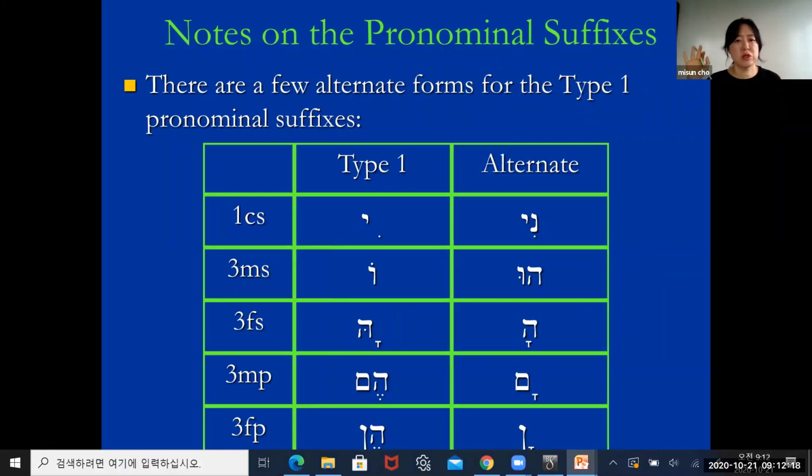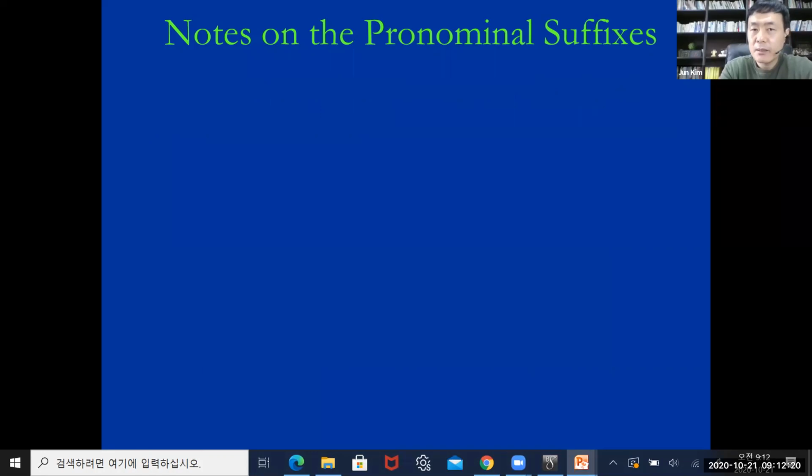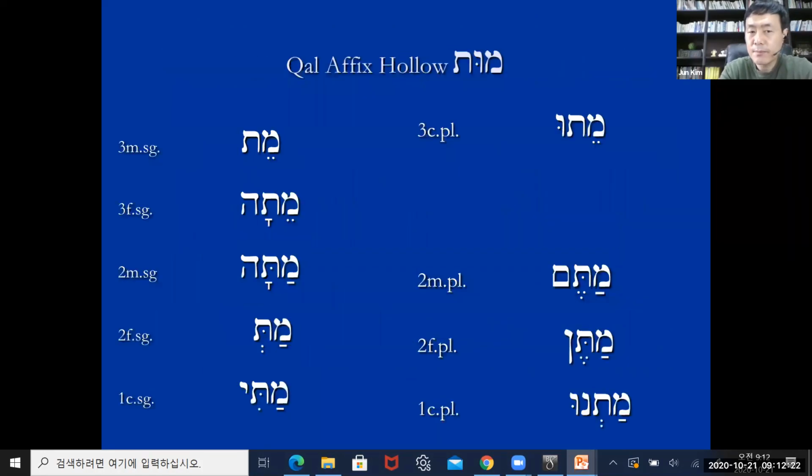Sir, I have a question. Okay, what is it? The mutu. I understand the tabu and dageshi, but why, under the mem, is the affix indication different? Why change there?